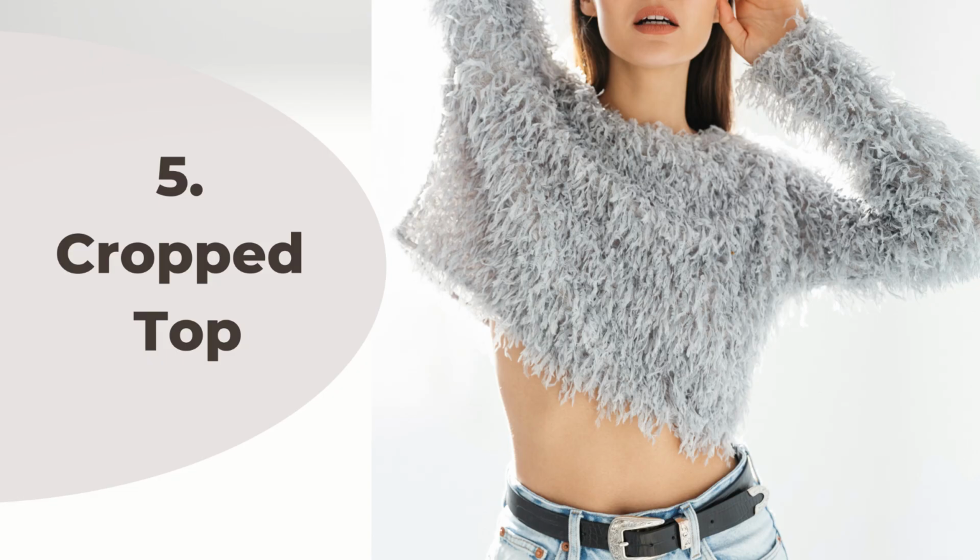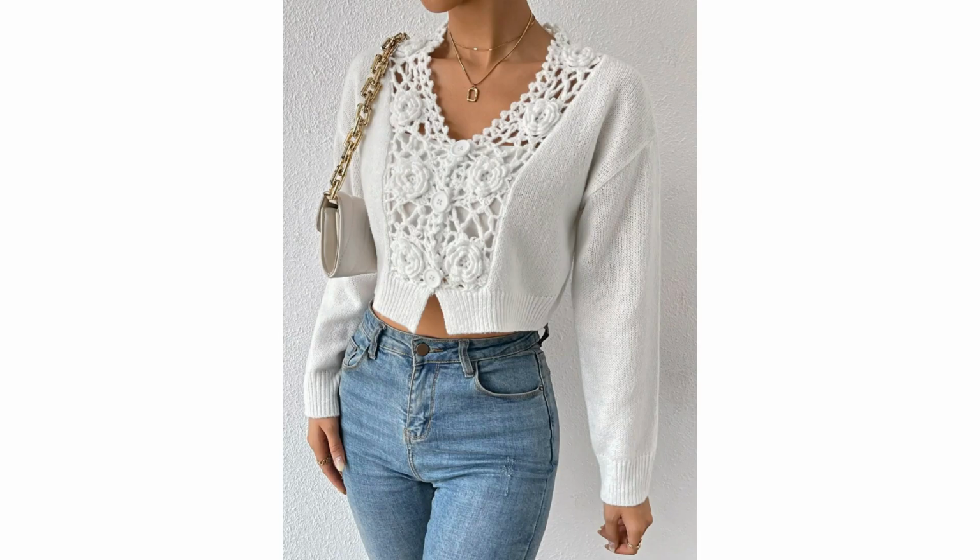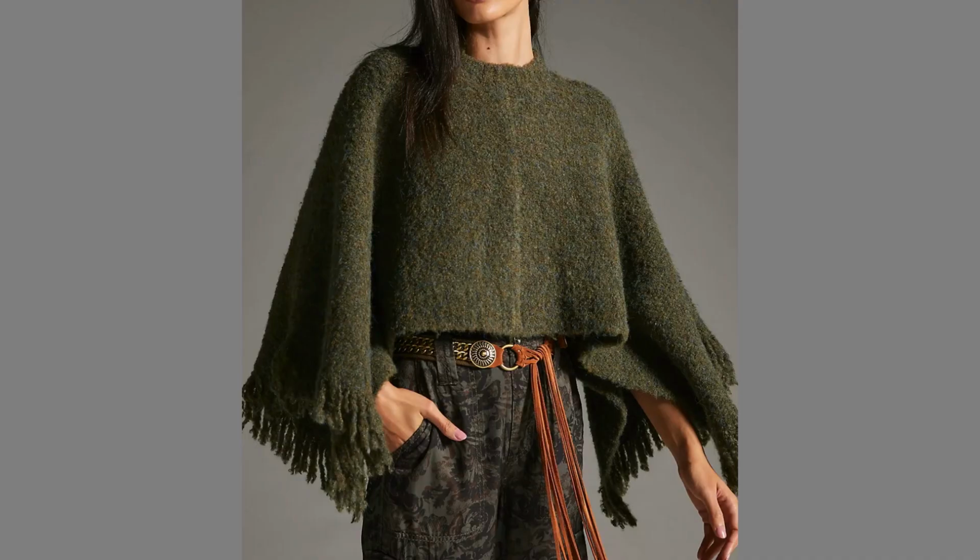The fifth trend is a cropped top, and you see that a lot. It's not only for teenagers, even though teenagers do like cropped tops. It's a little bit on the shorter side and maybe showing a little bit of belly. The shorter top makes you look younger and with more energy. So I think this is an interesting design that's wearable if you don't make it too short.